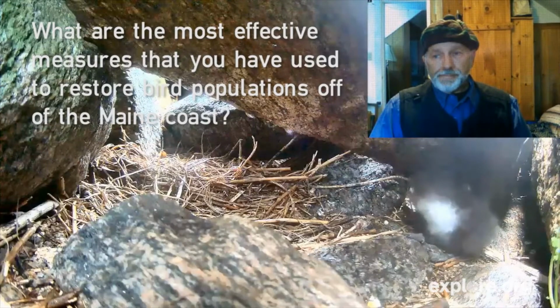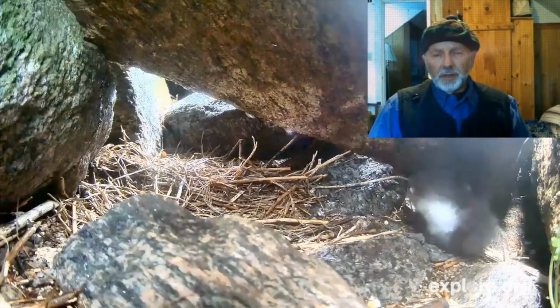Great. Someone named Evelyn G asked if you could summarize the most effective measures that you've taken over the years to restore populations of puffin, razorbills, and other seabirds on the islands off of the Maine coast. So the puffins that we've restored on the Maine coast, what we did was to take advantage of their natural history. That is, in short, the puffin chick is fed by its parents. It fledges at about 6 weeks of age. It heads off to sea by itself without any parental care.